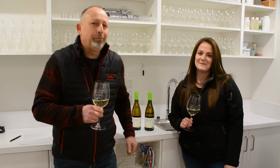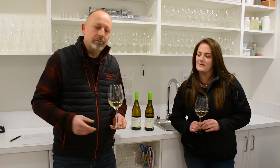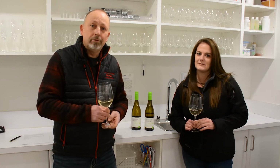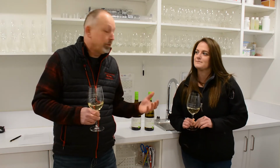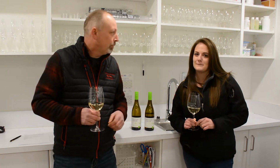So this wine, it's a fun wine, and we've always had a lot of fun making this. It's fruit-driven, 33% Viognier, the rest Pinot Gris, so you get the structure from the Gris and that nice lifted aromatics, floral notes from the Viognier.